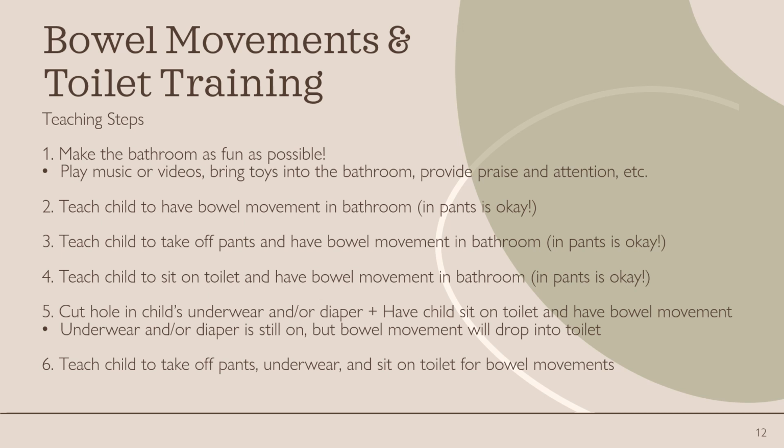Again, wearing pants and diaper is still okay. You're trying to make the process of having a poop in the bathroom as easy as possible. By allowing your kiddo to continue to poop in their diaper, you're making the bathroom less scary and you're making it more fun and accessible for your kiddo to poop in the bathroom safely and comfortably.